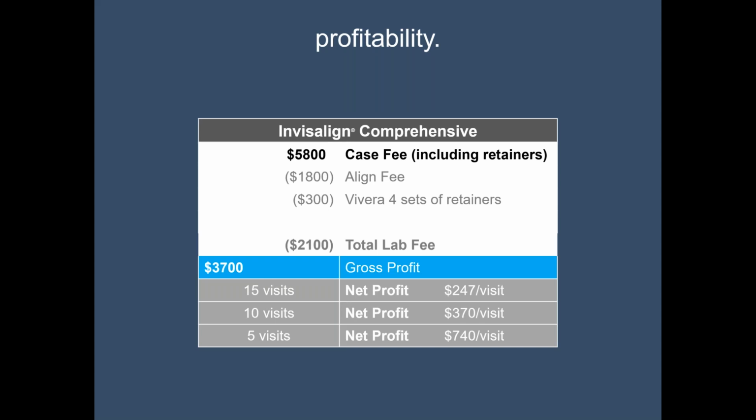That gives you a gross profit, and this does not include your assistant, the electricity, your sterilization, your PPE, and all those other things, but that gives you a gross profit of about $3,700. If that case takes you 15 visits, you're netting $247 per visit. And you can do the math, the numbers increase the fewer visits that you have. So if you get a patient down to 5 visits, I think almost everybody on this call would be very happy to make $740 per visit, day in, day out, all day long. That would be a very nice profit per patient.